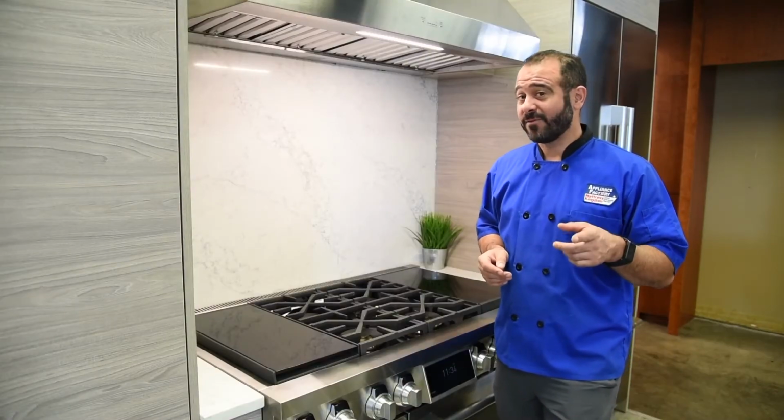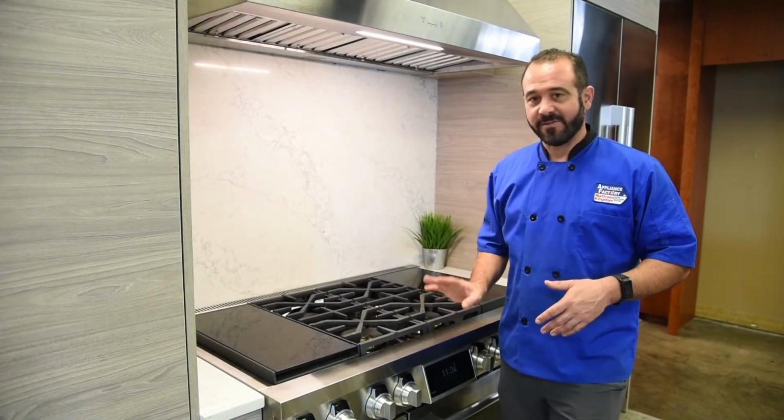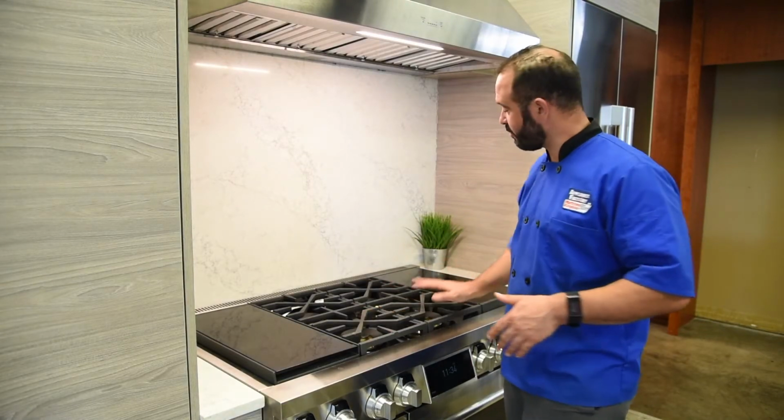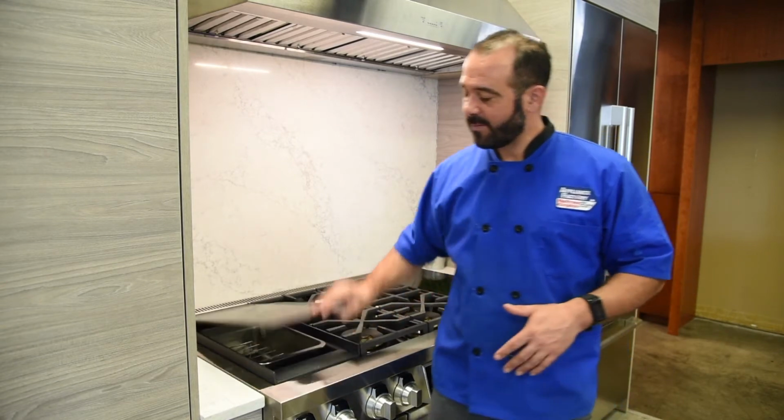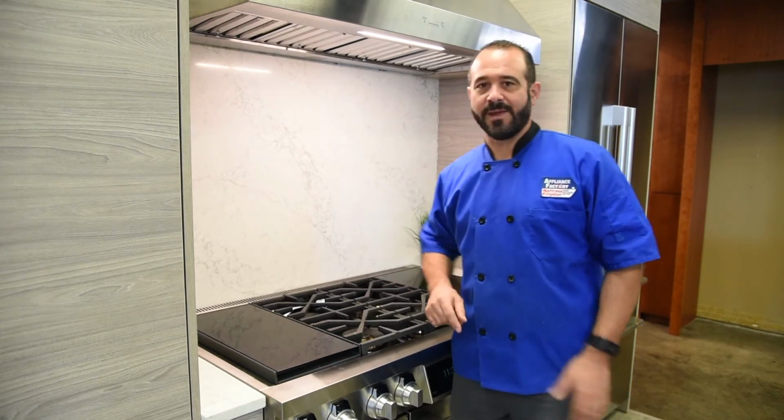The fact is that you don't have to choose between induction and gas. You can have both in the same cooktop. Here we have Signature Kitchen Suites, which has 4 gas burners, 2 induction burners, with even a built-in sous vide. So you can have both the speed and the control in the same cooking unit.